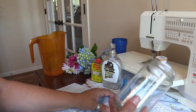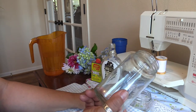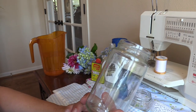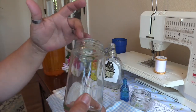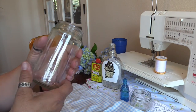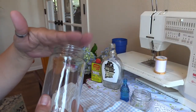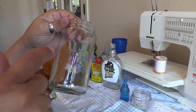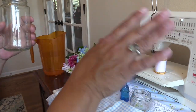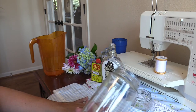Currently, I have several reused glass jars in my refrigerator holding contents that they didn't originally hold. I also have a jar like this one in my pantry that I have put some elephant garlic in because I don't like to just have it scattered about on the shelf. So if I can keep it in a small jar, I can see it, I know what it is, and it's not kind of disappearing into the back of the cabinet. But they also are great for vases.